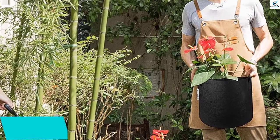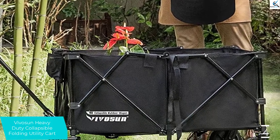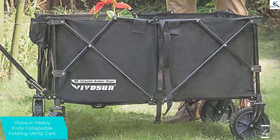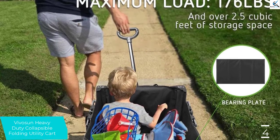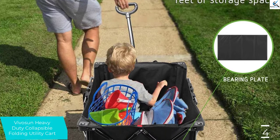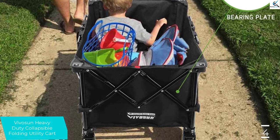Moving on at number 4, we have Vivisun Heavy Duty Collapsible Folding Utility Cart. Following its universal wheels and adjustable telescoping handle, Vivisun Heavy Duty Collapsible Folding Utility Cart is a good choice. The cart is useful in garden work, camping, and other outdoor activities. Based on its design, it is a large capacity, making it a great addition for most cart users.